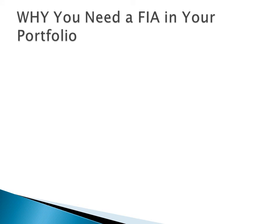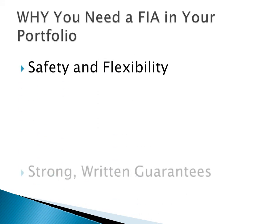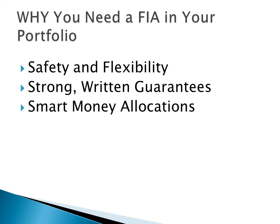Why do you need a fixed indexed annuity in your portfolio? Safety and flexibility. Strong written guarantees, not promises, folks. These are written guarantees. Smart money allocations. You can decide how to allocate across a variety of indices so that you can feel comfortable with how your money is going to grow in whatever buckets you chose to put them in. No market risk. I know. Keep singing that mantra, but there is no market risk.